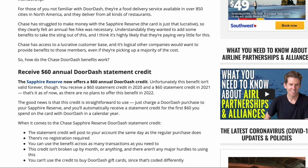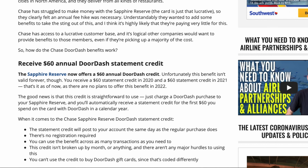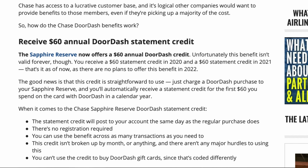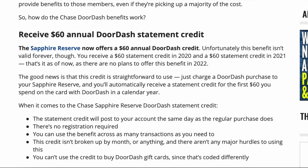It was up to 2 years. They've only told us for 2 years so far, so we have to just say 2 years, but it's $120. They busted it into two, so $60 one year, $60 the next year. And Chase makes this really easy to use. You don't have to have monthly installments or nothing like that.